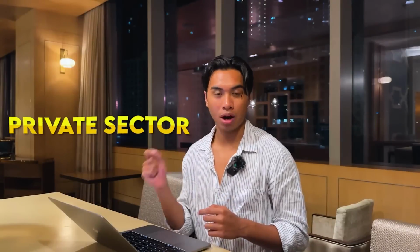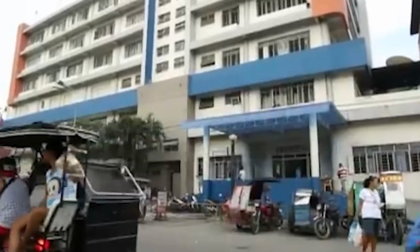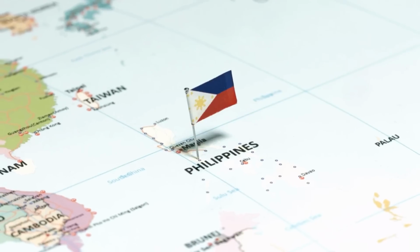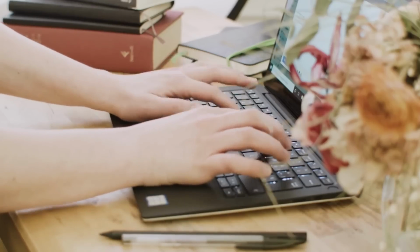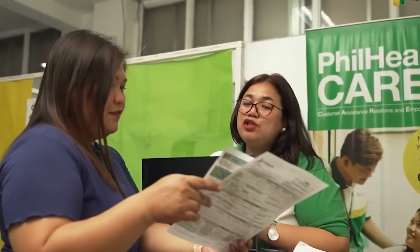Essentially, the healthcare system in this country comprises two sectors, which is the private sector and the public sector. The public sector, which is most often found in the provinces of the Philippines, is universal for all Filipino citizens. As a matter of fact, the Philippines was the first Asian country to pass the Universal Healthcare Act in 2019. So, all Filipino citizens are entitled to free healthcare. In addition to that, all expats that are working in the Philippines must apply with PhilHealth.